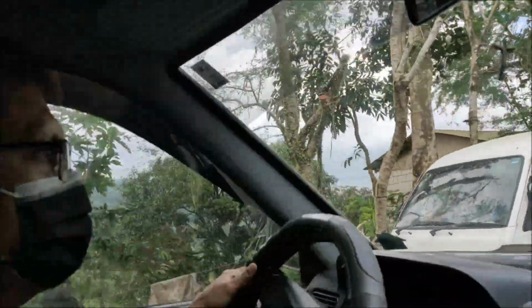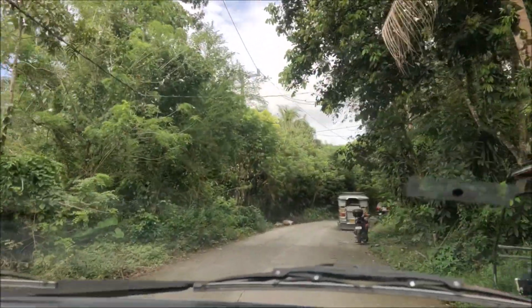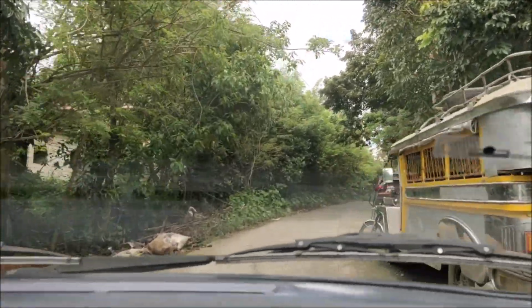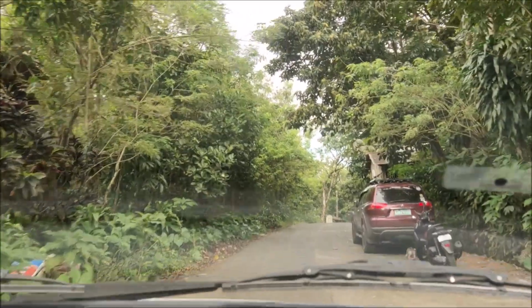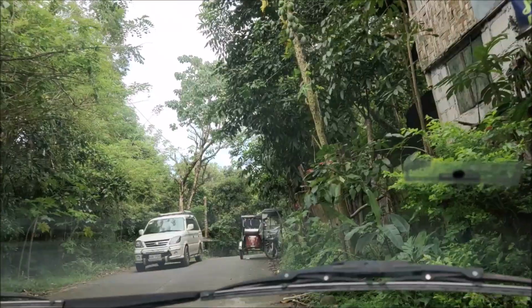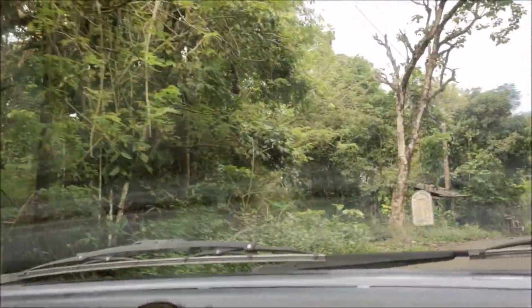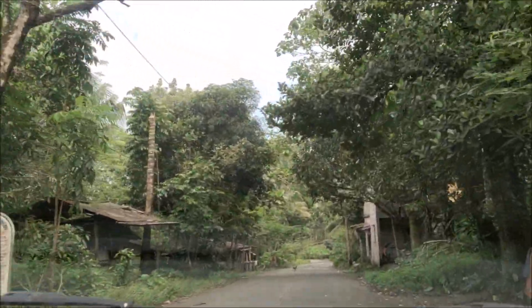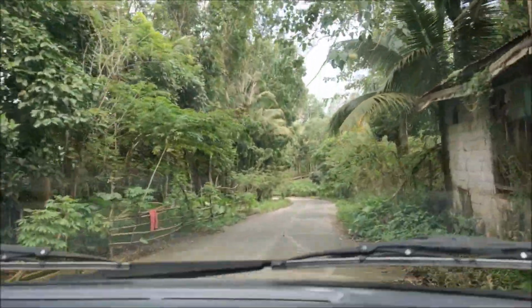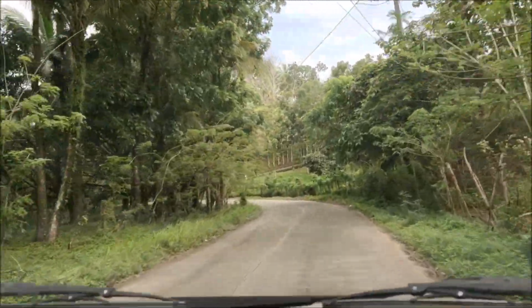Right guys, so we've turned into this narrow provincial road. So it's another adventure. Will we be successful in finding a Halamanan here? Sure ka, Daddy. Adventure na. Mountain adventure. Another one for our rebel, the Yota.